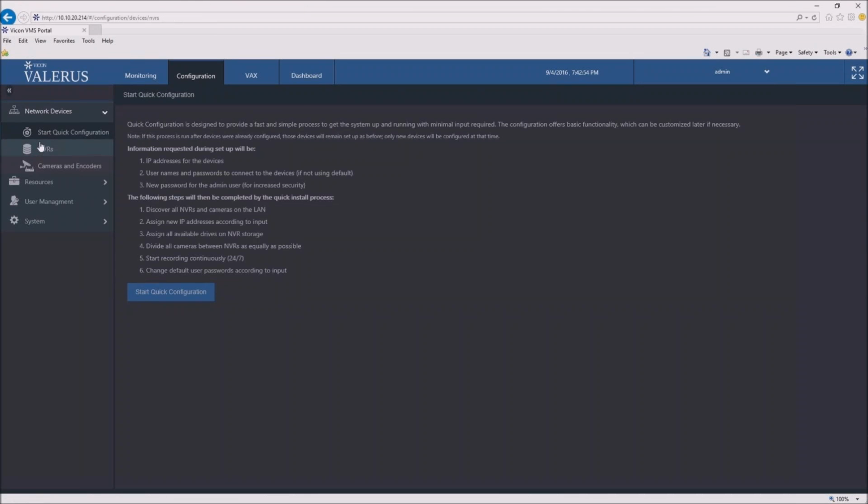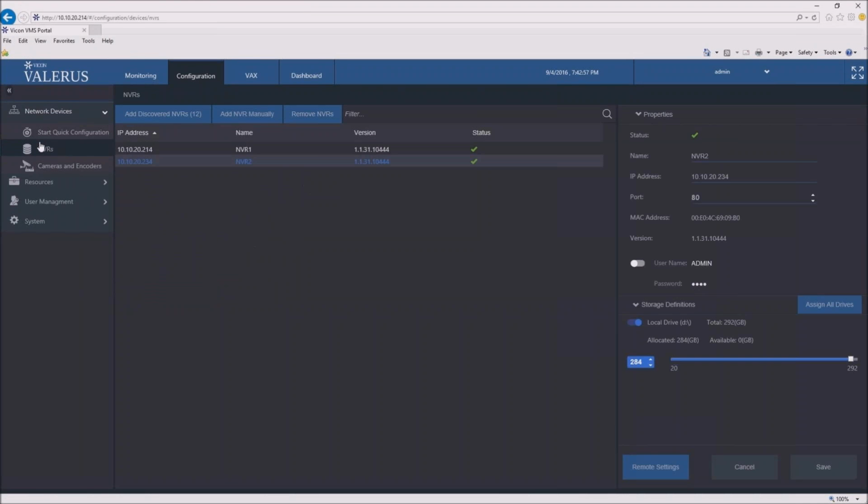So I'm going to keep going here and show you the manual side of it, but here on NVRs down the list, you can see that my 2 NVRs that we just added with the wizard are already listed. And look at how simple the layout is. There's a middle section which will list all the NVRs. There's a right section which shows the properties, and you see that we made sure it's not crowded, it's not busy, it's only showing information that's important.